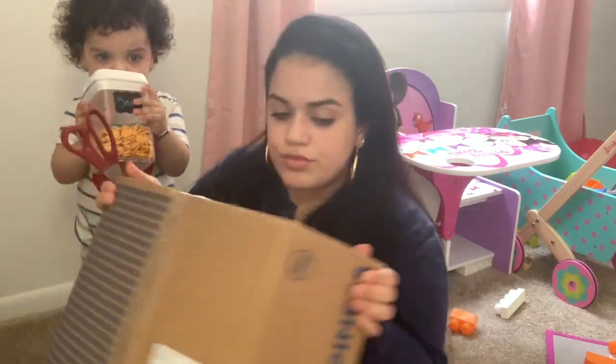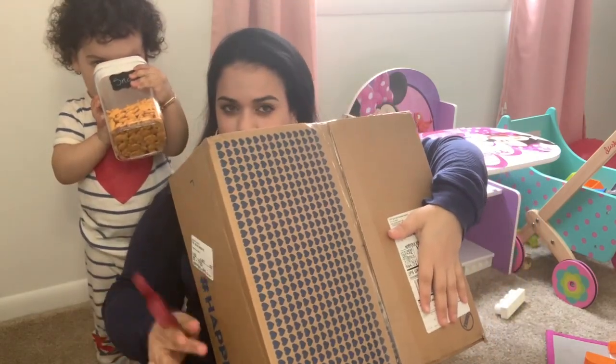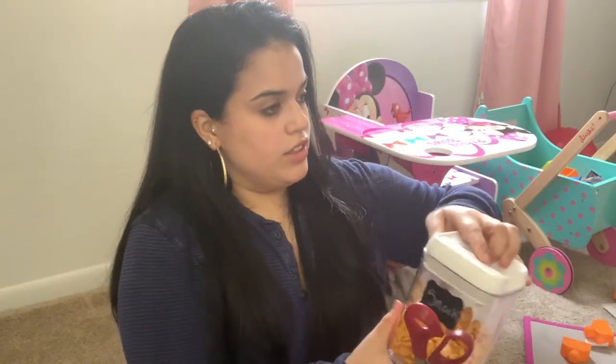So I'm gonna do an unboxing on camera of everything I got in Bath and Body Works. Say hi. Sorry if you guys can see these little indents right here in my nose. Those are from my glasses. So here's the box. It's not so big. I didn't get a lot of things.